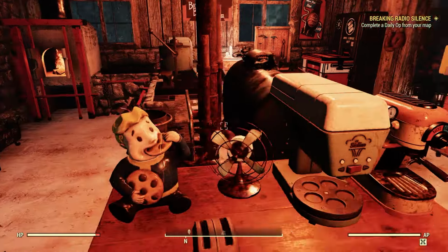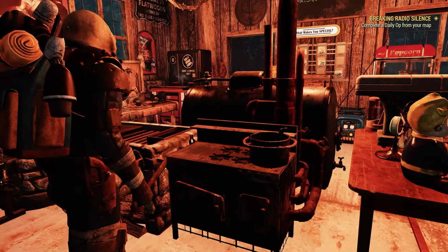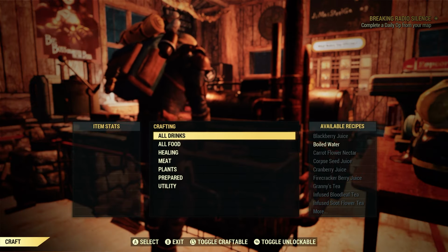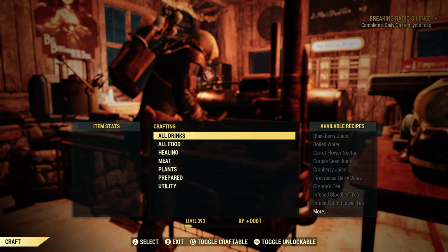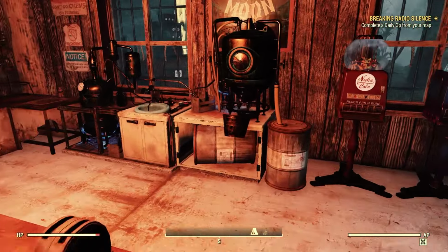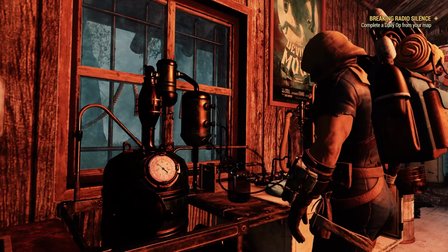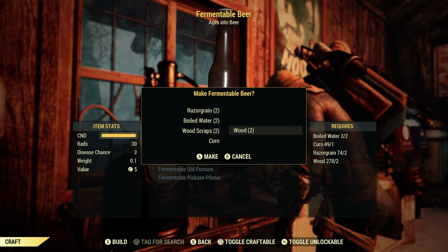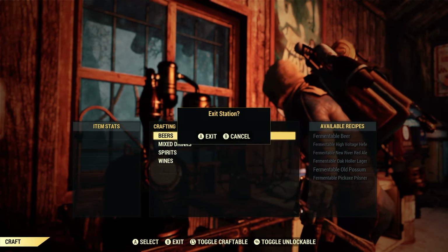Let's go to our cooking station here. It's going to cost you 2 dirty water to make 1 boiled water. All drinks. Craft some boiled water. That's perfect. That's all we need is just 2. All right. Back to our brewing station. Craft. And 1 more fermentable beer. All right. Let's back out.